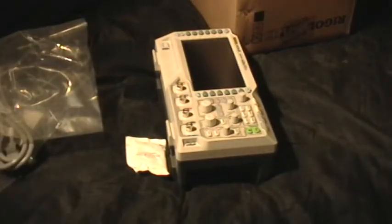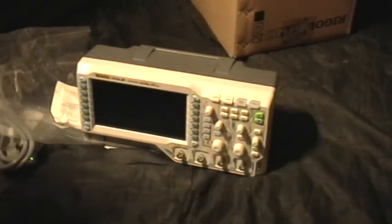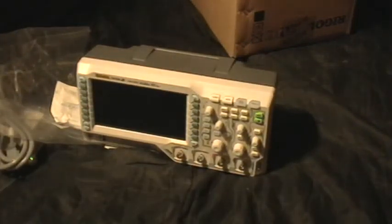It was packaged pretty well. Double boxed with lots of styrofoam and airspace around it. So hopefully it's shock resistant enough, vibration resistant enough to have survived 14 hours on the truck and 3 or 4 days of shipping. Feels nice and solid. It's a good looking unit. All right, I'm gonna fire it up and see what happens.